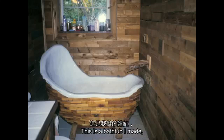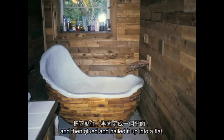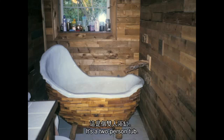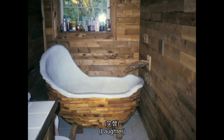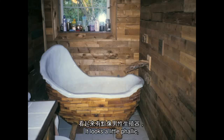This is a bathtub I made out of scrap 2x4, started with a rim there, and then glued and nailed it up into a flat, corbelled it up and flipped it over, and then did the two profiles on this side. It's a two-person tub. After all, it's not just a question of hygiene, but there's a possibility of recreation as well. Then this faucet here is just a piece of Osage orange. It looks a little phallic, but after all, it's a bathroom.